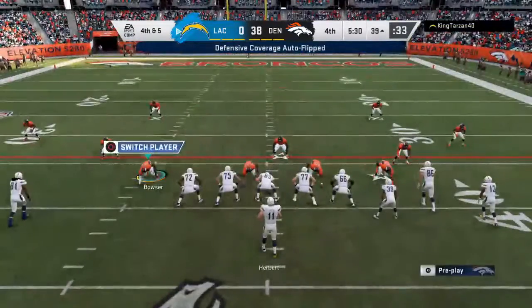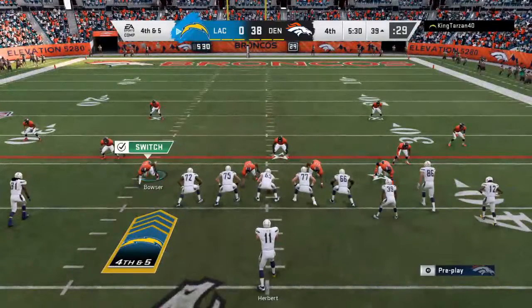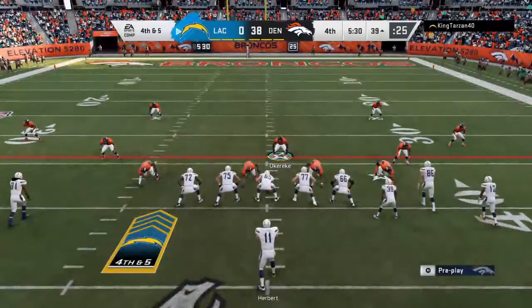And what we've seen is a defense that is well coordinated. The front and the back really in sync. The front putting on the pressure. The backside being ball hawks and picking passes off.